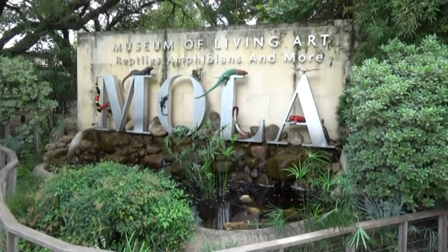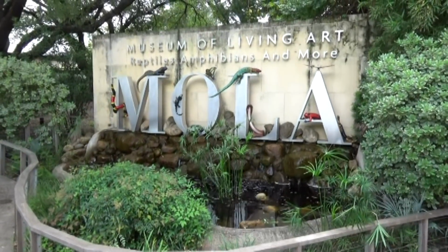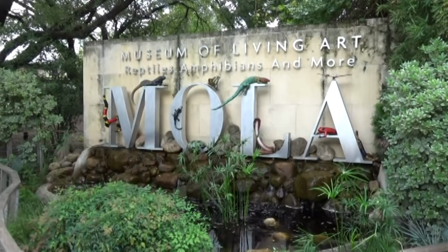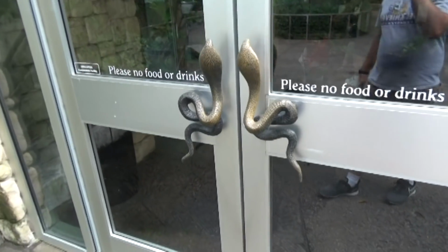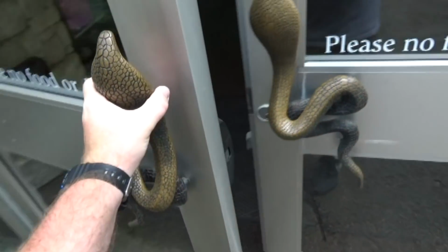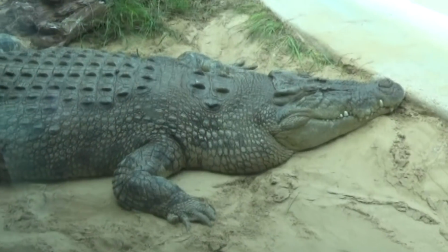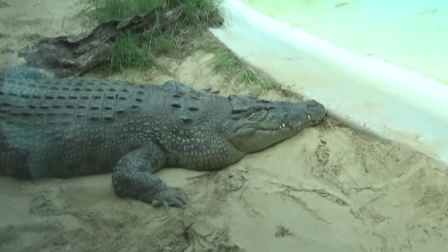The next exhibit is Mola, the Museum of Living Art, which is the reptiles, amphibians, and more, and that is quite the sign to get in. Awesome. Now those are some e-ticket door handles to get into the Mola exhibit. Check out the size of this saltwater crocodile. Oh my God. Gigantic.